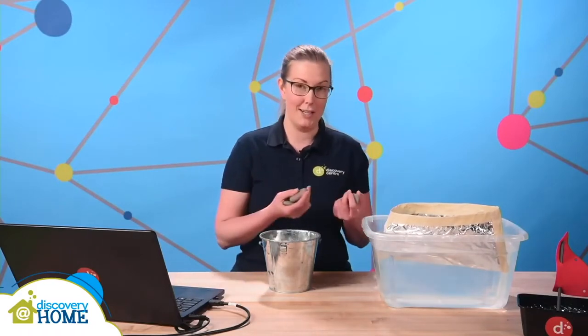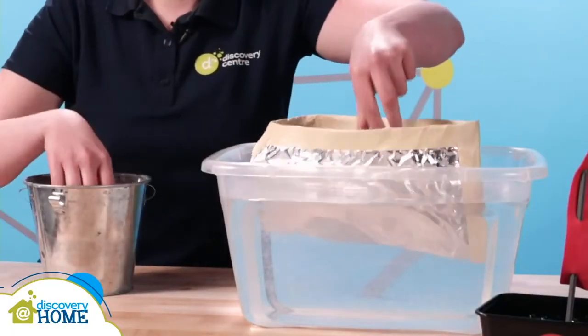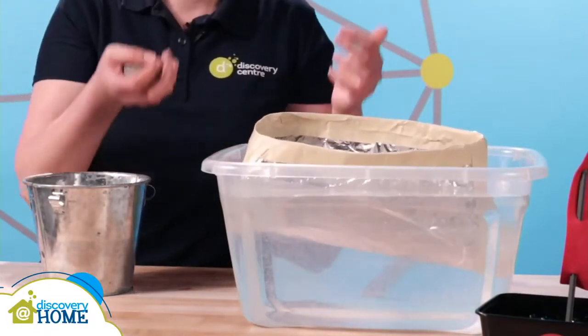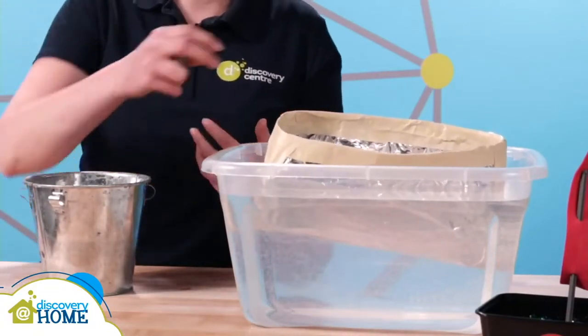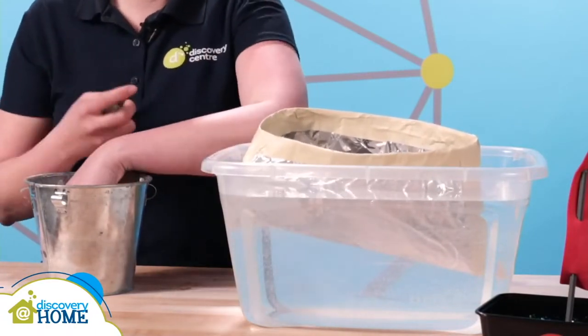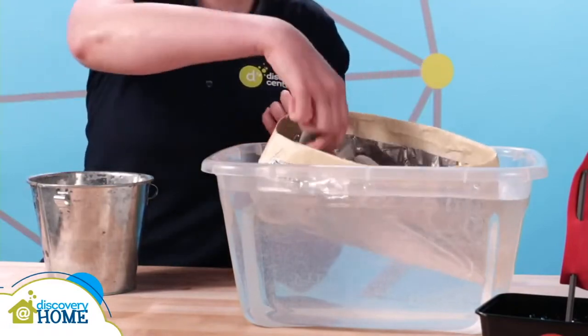So we've got 4. I'm going to just keep adding until I either run out of stones or it sinks. We'll see. 5, 6, 7, 8, 9, 10. Notice it is getting lower in the water. We are displacing more and more water. We're adding a lot more weight. Our boat is becoming more dense, and it's starting to sink, but it's still floating. So we'll keep going. That was 10, 11, 12, 13.